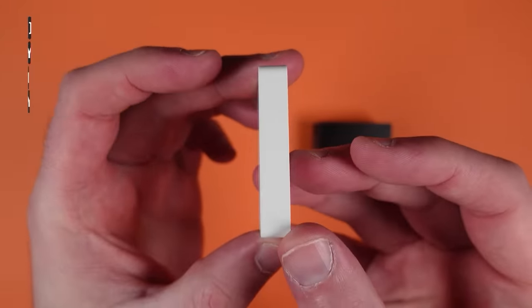I found my knife again. Death to air bubbles. All right, let's see.